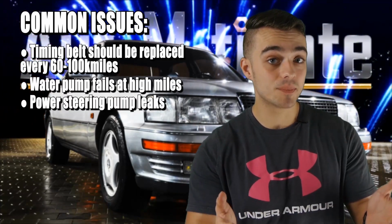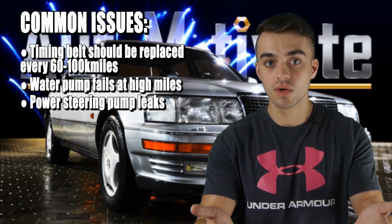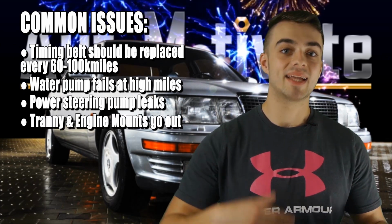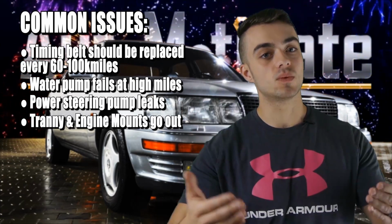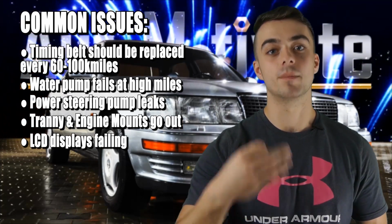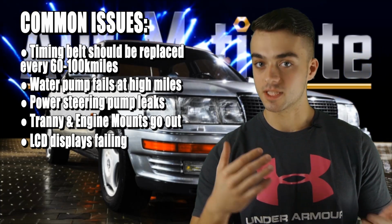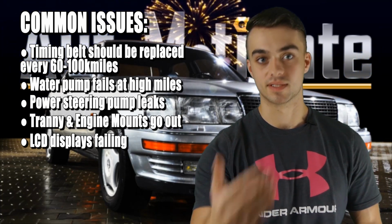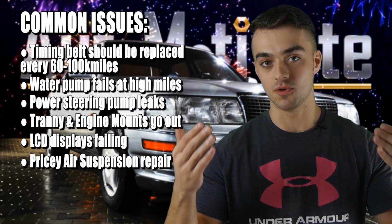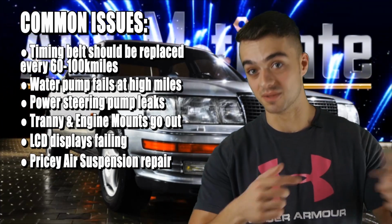The power steering pump commonly leaks on the early cars, and replacing the pump is not very hard to do, or you could simply rebuild it with new gaskets. Either way works. Tranny and engine mounts go out as expected with any high mile car. LCD displays can fail in the mirror and the climate controls. OEM replacements can be expensive, so there are aftermarket parts to fix this issue. Still kind of pricey. And the air suspension is pricey to repair as well. You can fit some stock suspension in if you would rather not pay the pretty bill.